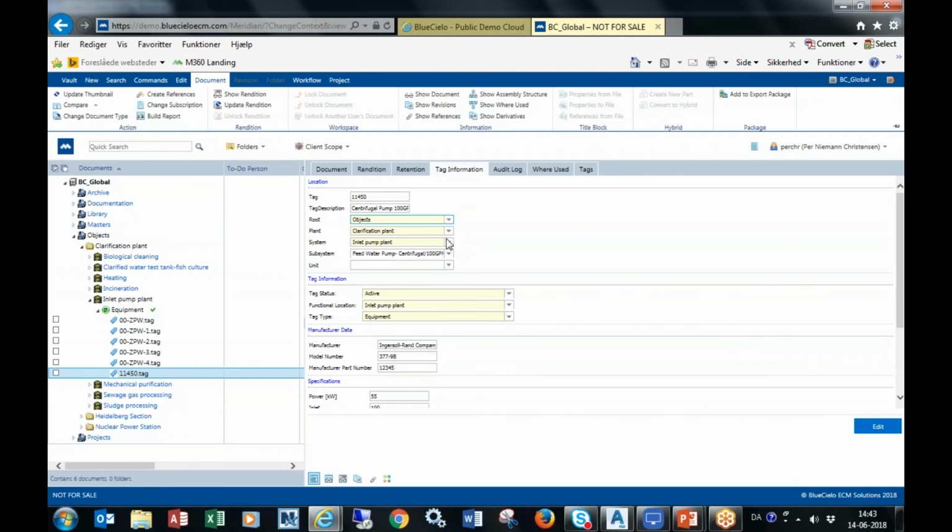This object can be created directly in the vault as is, or it can be synchronized from within the asset management system. In this case, it has been synchronized into Meridian from IBM Maximo.